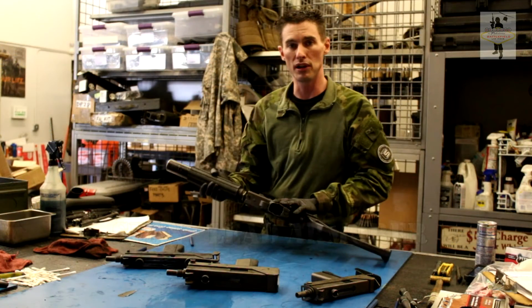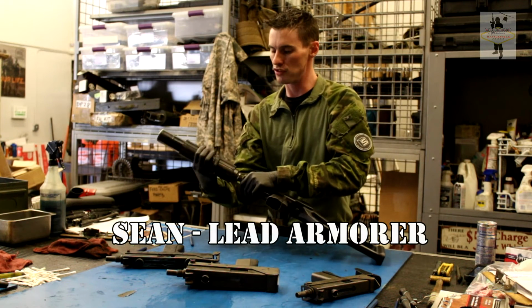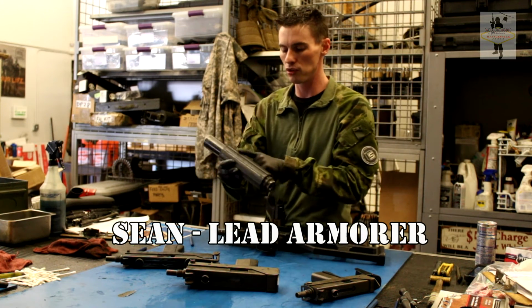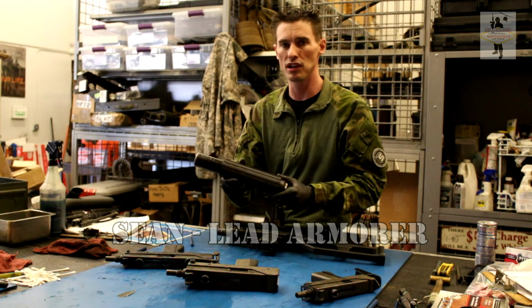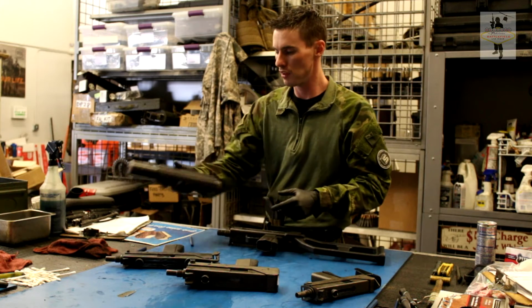Alright guys, we're going to go over the breakdown of the MAC-10. It's pretty simple. There's 4 main groups of it. First we're going to take off the suppressor. There's a little rubber grip around the suppressor. It keeps your hands cool. The suppressor does get hot after extended shooting.